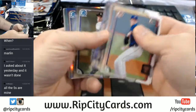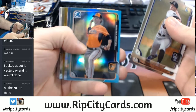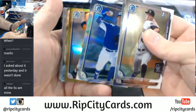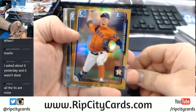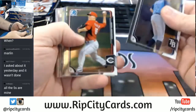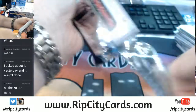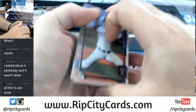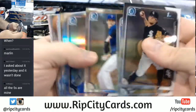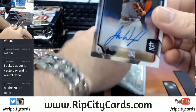All this makes me want to do is open Asia. There's a gold Hunter Harvey sky blue. No ink though for Thomas Eshelman of the Astros. 18 out of 50. And Jake Woodford, St. Louis Cardinals.